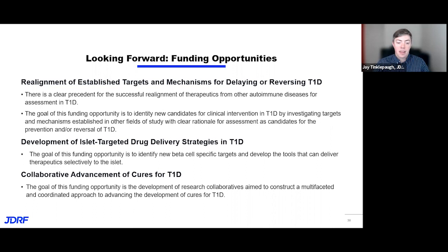And then finally, we've also launched a collaborative advancement of cures for T1D RFA. And the goal of this funding opportunity is the development of research collaborations aimed to construct a multifaceted and coordinated approach to advancing the development of cures for T1D.